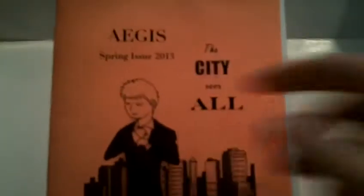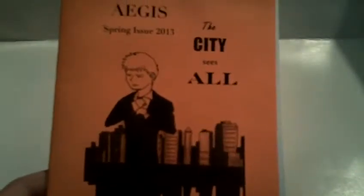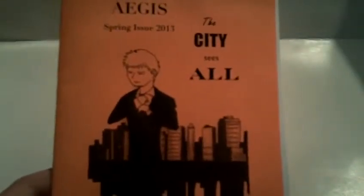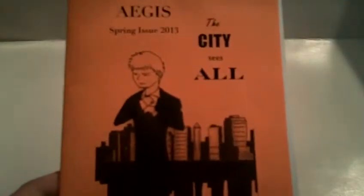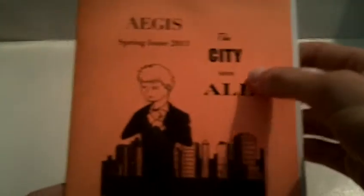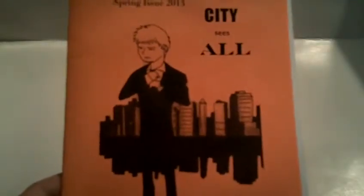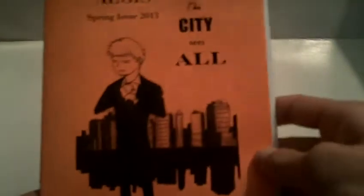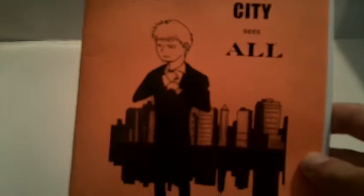So this is the magazine itself, kind of small, but that's the title, Aegis Spring Issue 2013. And this is my drawing here, and this actually is my text too. I was trying to draw the text in freehand, but I couldn't get it right, so after I scanned it, I just put the text in using Paint. I called this piece The City Sees All, and it's a guy adjusting his tie in front of a city.